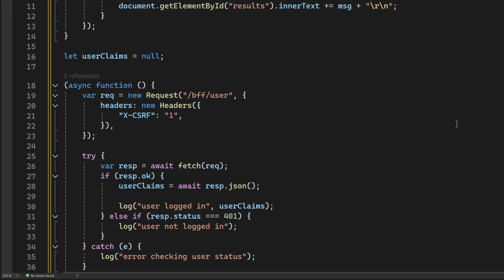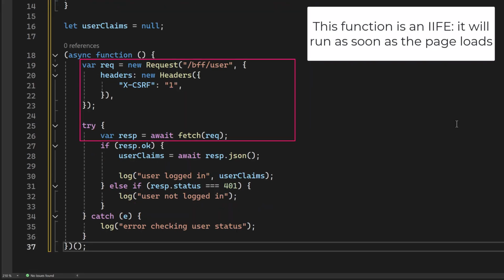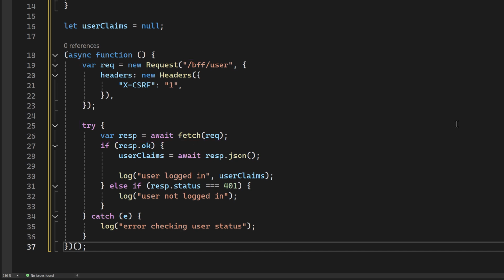Next, add this piece of code. It will do a request to the user endpoint. That requires a valid session cookie. When it returns an HTTP status code 200, we know the user logged in. If we get a 401, then no valid cookie was present and the user did not log in.